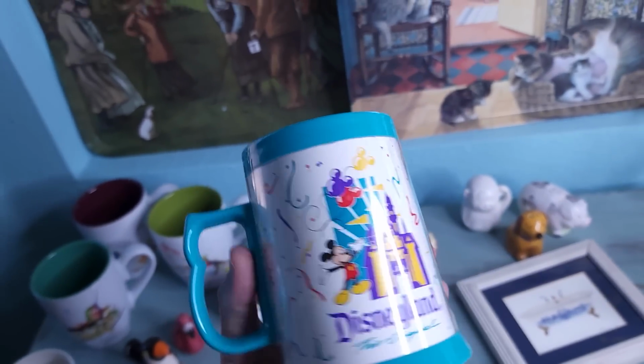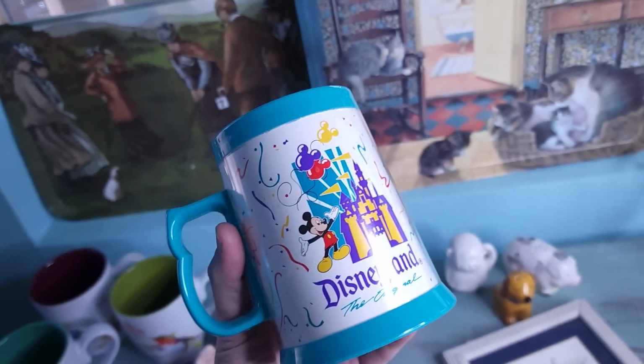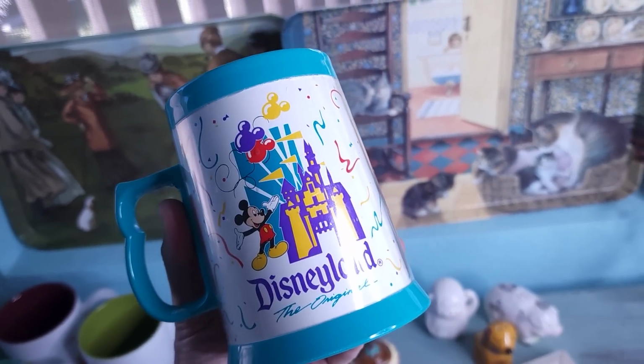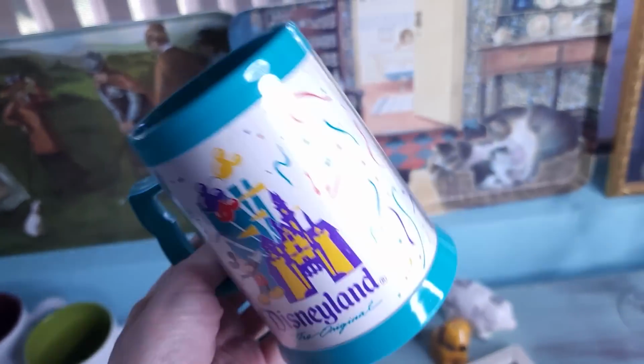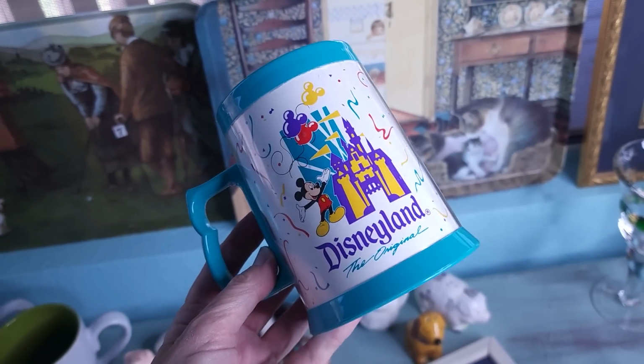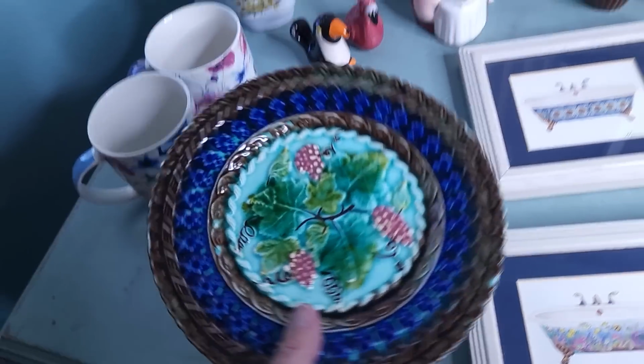That being said, this little mug is vintage. It's a Thermoserve, made in USA. The made in USA is a pretty good clue of it being a vintage item. And this is only worth like $12 to $15, but still I am super happy that I found it for 99 cents.